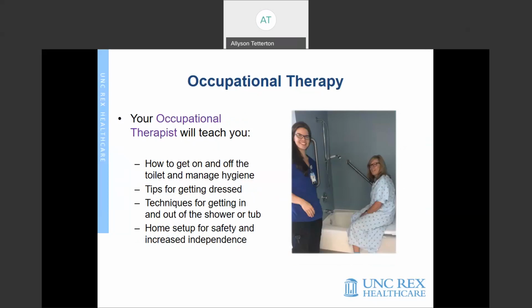Occupational therapy. Your occupational therapist will teach you how to get on and off the toilet and manage your hygiene, provide you tips for getting dressed, give you techniques for getting in and out of the shower or bathtub, and help with home setup for safety and increased independence with your daily tasks at home.